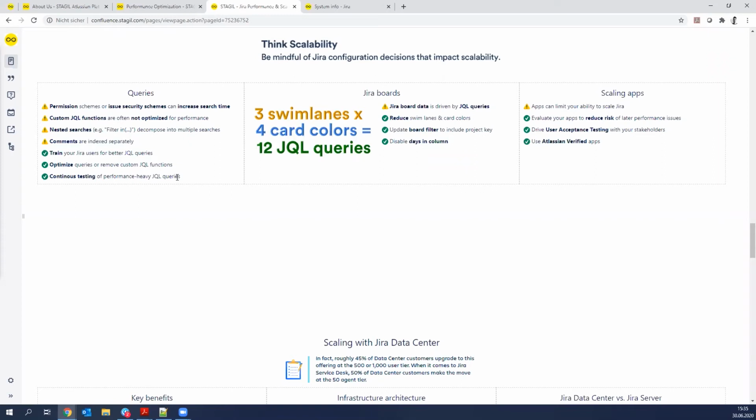Also, working with Jira boards. A Jira board is driven by JQL queries, so having bad JQL queries overall leads to poor performance on your Jira boards as well. Just as a small example, 3 swim lanes and 4 card colors that you are defining via JQL means these are 12 different JQL queries, and think about having poor JQL queries overall. The board is heavy loading, taking a long time to load the board and the issues on the board, right?